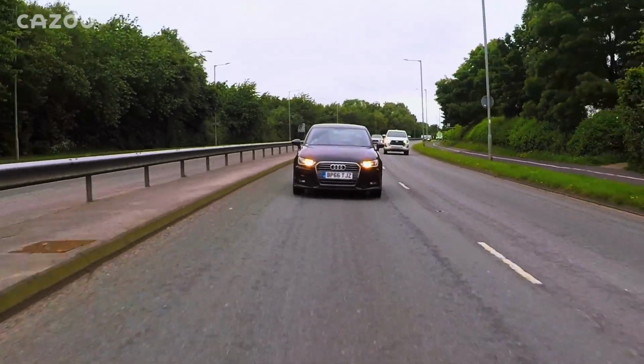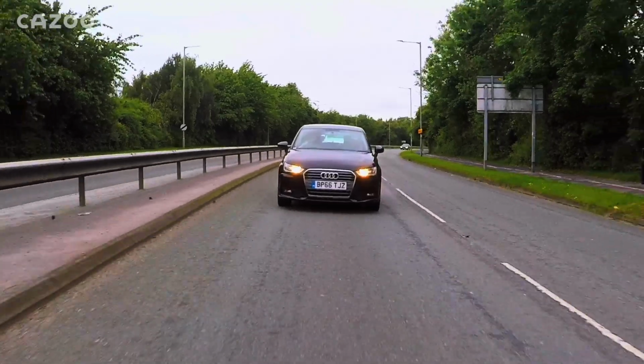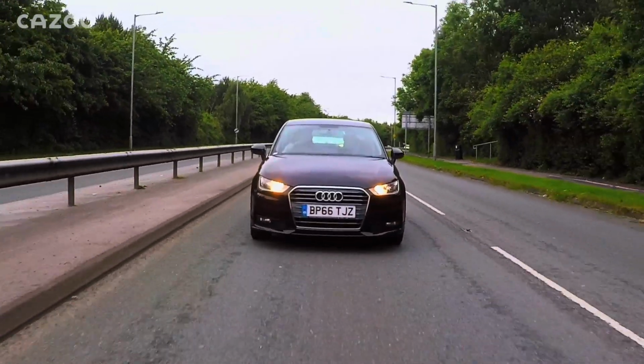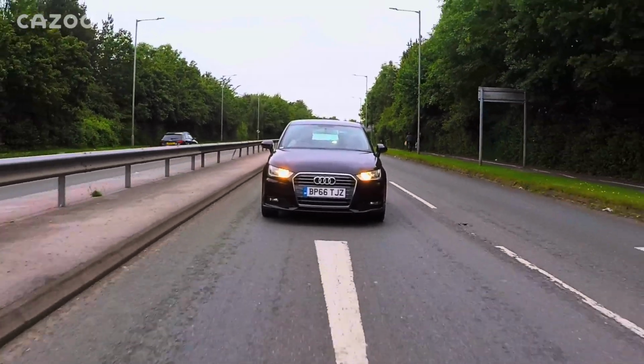And the seats are quite firm. So if you like firm seats, you'll be happy. I think the bottom cushion actually is quite soft. It's just the back is quite firm, but that's good for support.